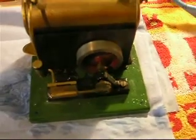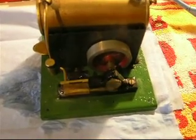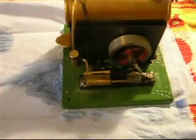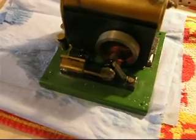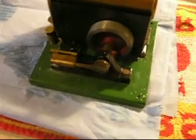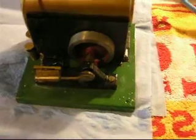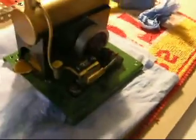Curious that these engines use thermoplastic engine frames, quite advanced for its time in some respects. I don't think it's Bakelite as such. It's more of a plastic; Bakelite is more of a composition sort of material. I could be wrong, but it'd be nice to know anyway.